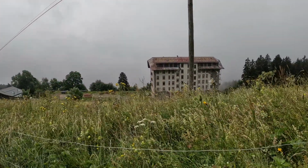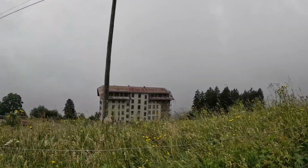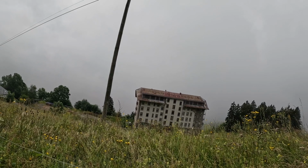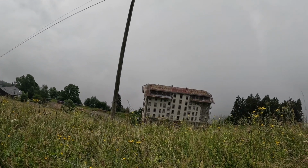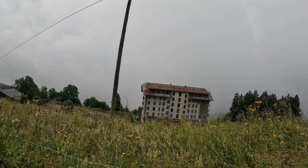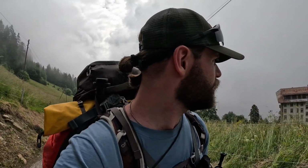So just guessing, I'll have to do some more research, but I'm thinking that potentially that building is either an old TB hospital or what used to be a very grand hotel. I mean, you can see some of the details there. A lot of the windows are caved in. The metal structure on the outside looks new, but it's very clear to me that that building has not seen TLC in a very, very long time. So yeah, pretty cool to see. You don't have that many abandoned buildings in Switzerland from what I've noticed, but there is the odd exception.